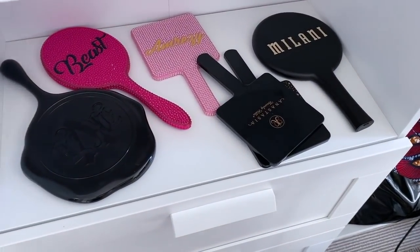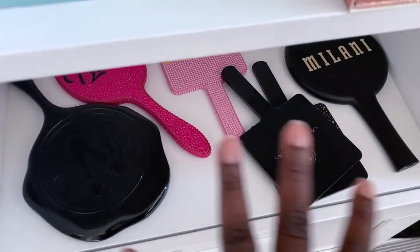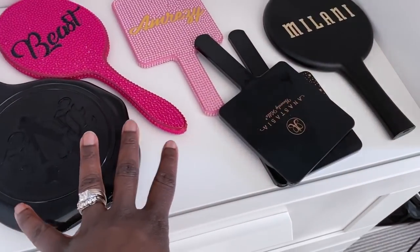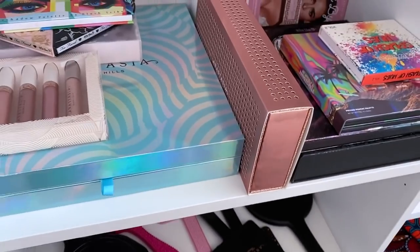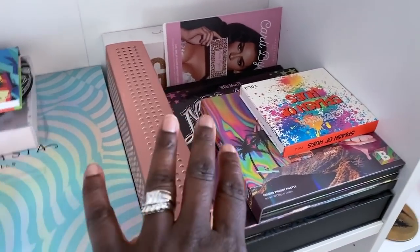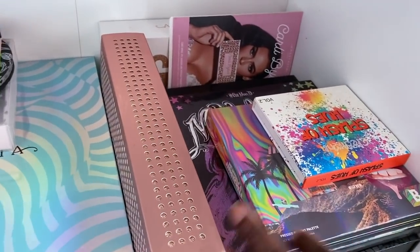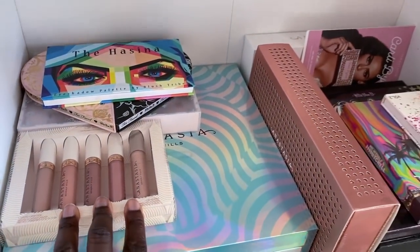Mirrors are a big thing. I'm coming out with my mirror. I don't know when, but I promise that I will. So I just got mirrors there. We have Kat Von D, we have a lot of ABH, Milani, and then up here, talking about ABH, we have the ABH collaboration with Carly Bible, which I'm still going to do. I love her. She's so sweet. And this is part of her collection right there.